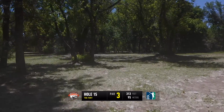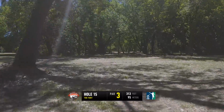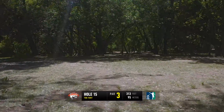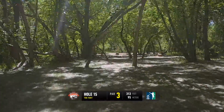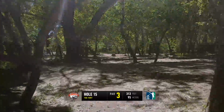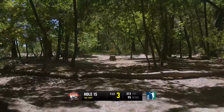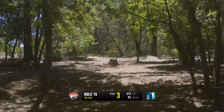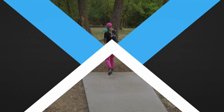Hole 15, par 3, 313 feet. You saw through that fork gap and then mostly open for 3/4 of the fairway until you get to about 100 feet from the basket, and there's a ton of trees to contend with and an elevated basket. So players are going to have to put it on the line and basically hope it works its way through the trees to give them that birdie look. Yeah, it is a pretty crowded fairway.